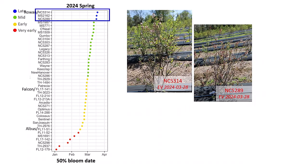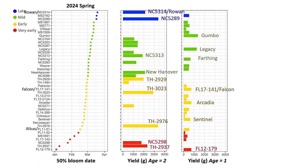Then again, we went to later season, and NC5314 or Rowan and NC5289 remain the latest blooming southern highbush that we were able to observe. And then we also have MS2162, which served as another late variety for us. Since we did not have spring frost last year, we were able to have pretty good yield across the different types of selections. So if we start from the late blooming ones, Rowan and 5289 continue to produce very well on yield.